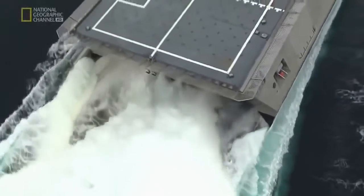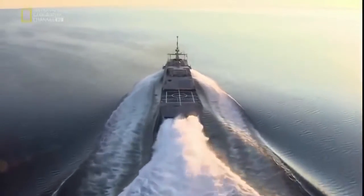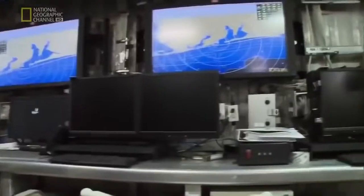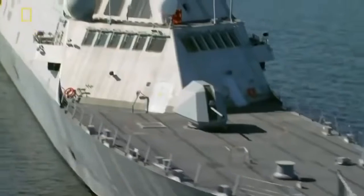They're very fast ships. They use water jets, which makes them highly maneuverable. They can go faster than any of the threat surface craft they might encounter. They can add new combat systems without having to do a wholesale change out of the computing architecture. That's a first in the United States Navy.